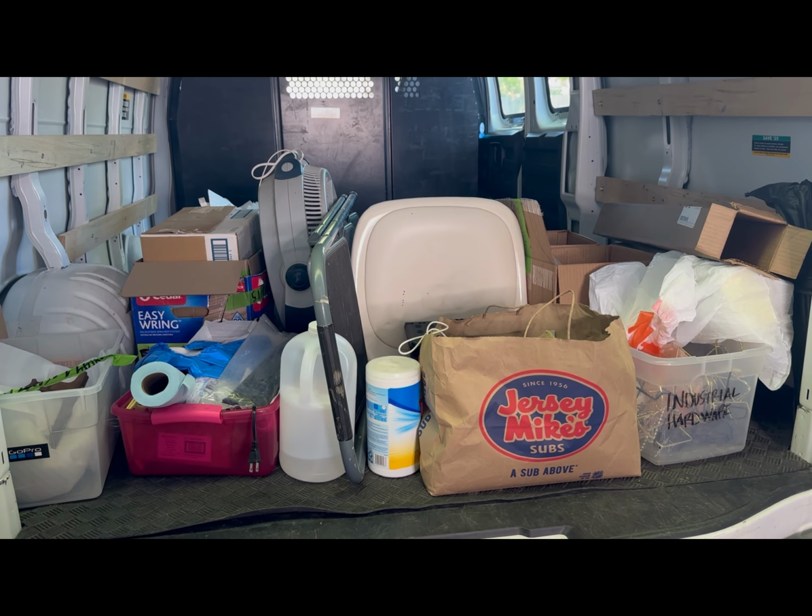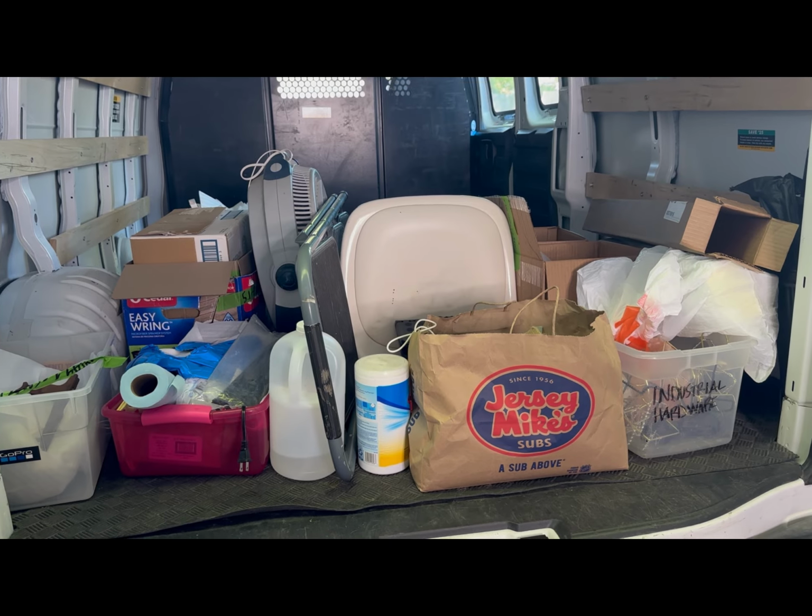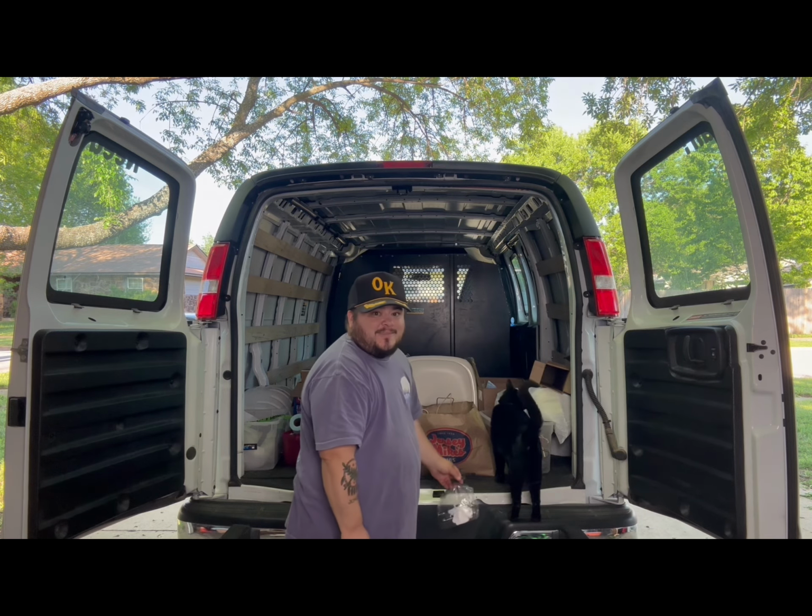Here's a look at everything that is coming back to my house that didn't stay at the booth. Box of Clorox wipes in case anything just needed a quick cleanup. That's my cat, Big eBay.